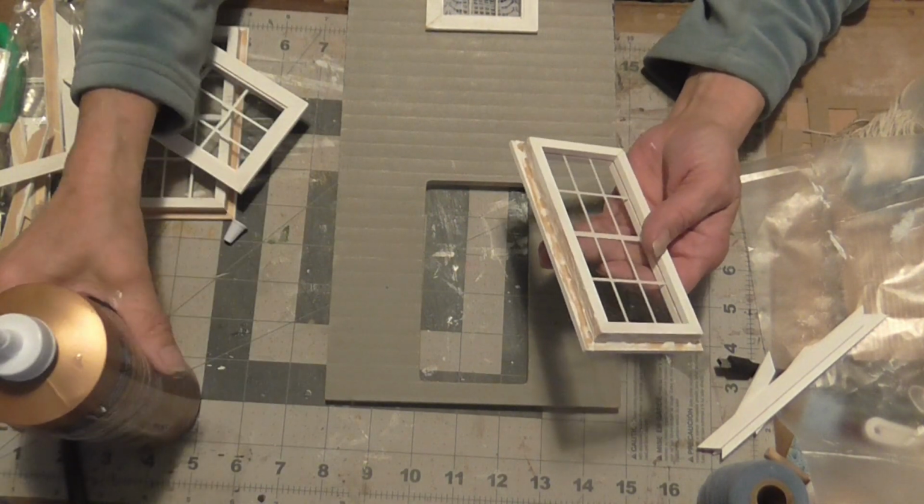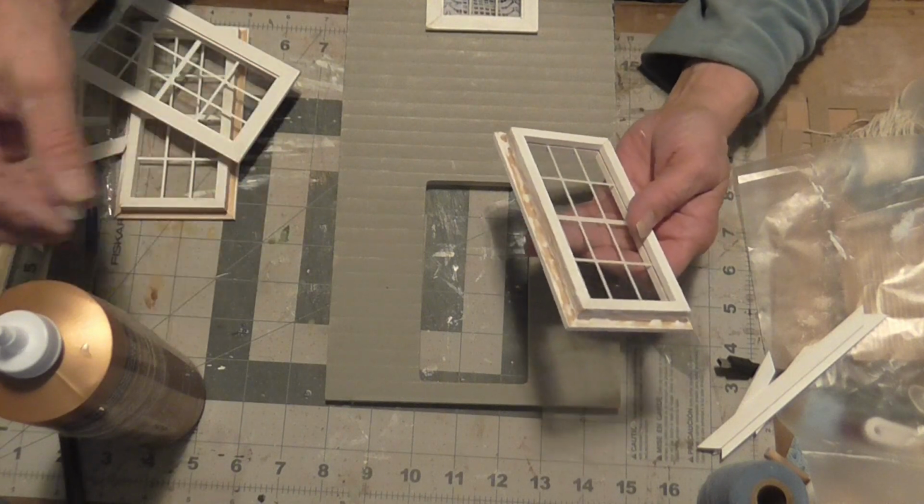And I'm sorry about the glare. It's kind of nasty for me too.